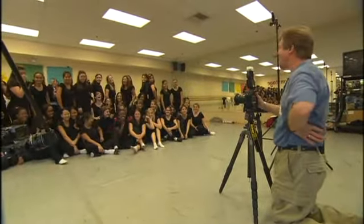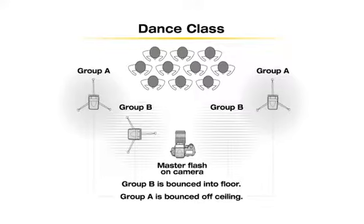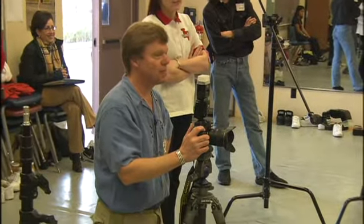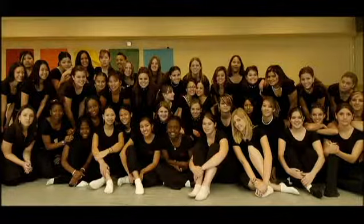Shooting in this situation, Joe chooses to set the camera to the aperture priority exposure mode and selects the fluorescent white balance setting. By using the fluorescent flash filter, Joe can balance the output of the speed lights to match the camera setting. You really want this to be your last frame? All right, bravo. Thank you, girls.